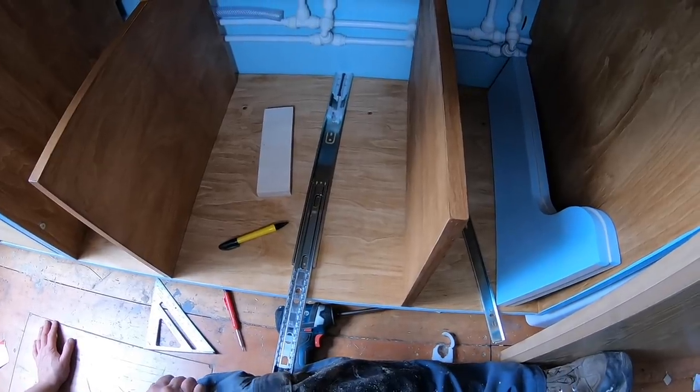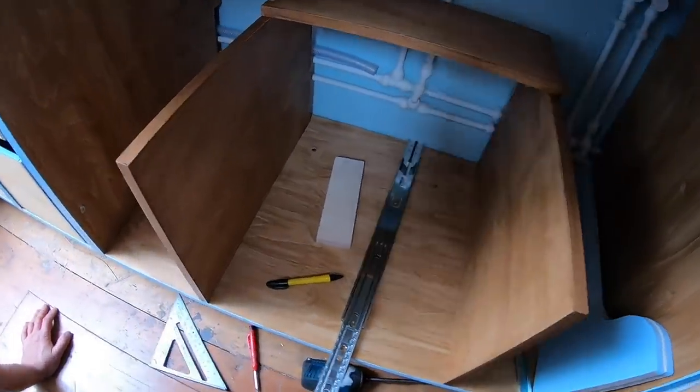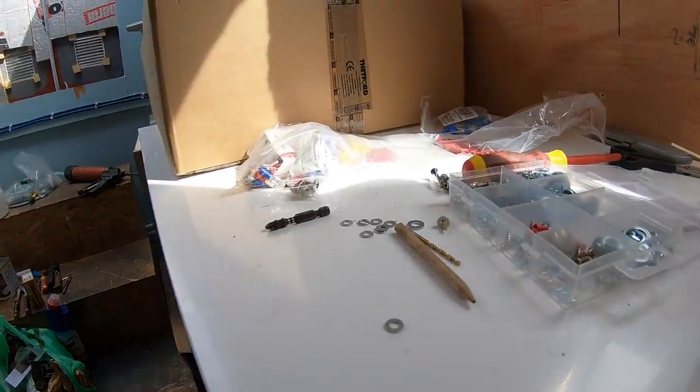Tell me what you want. Drill. What you really, really want. Yeah, really want. Oh, I need the screws for this as well.